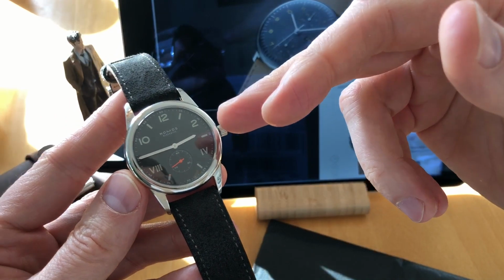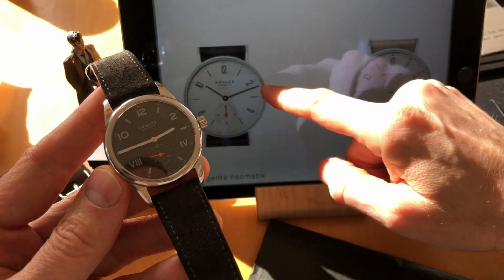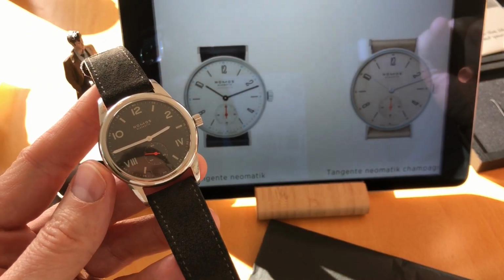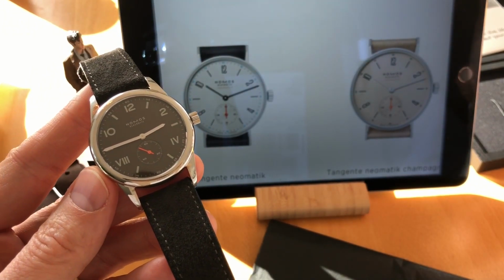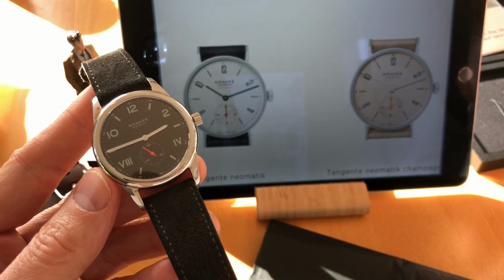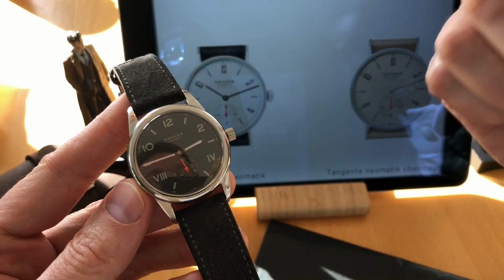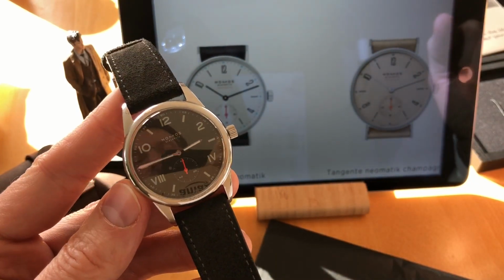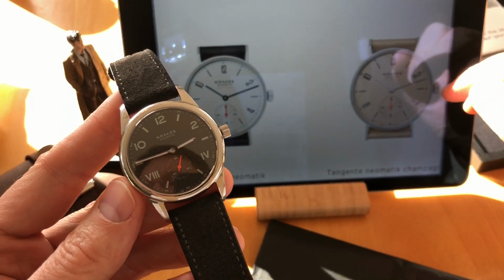And the hands are not thin like on the Nomos here. Those thin hands, I don't care for them. They look like needles. I mean, they hurt if you touch them. The lugs are wider, the hands are wider. It's just overall a much more sporty appearance.